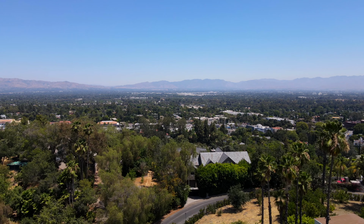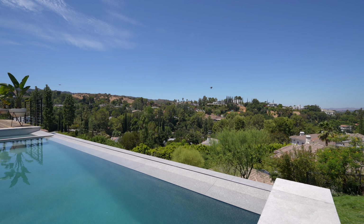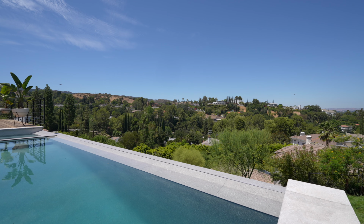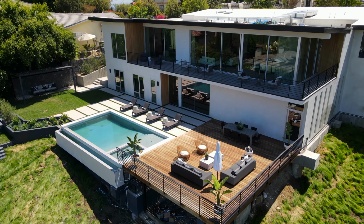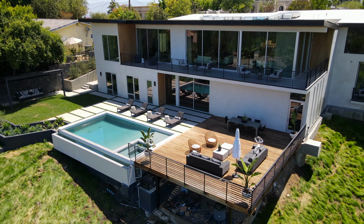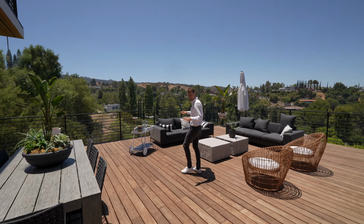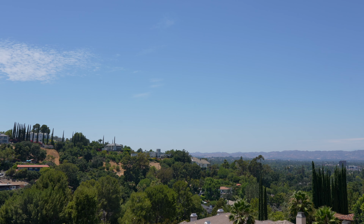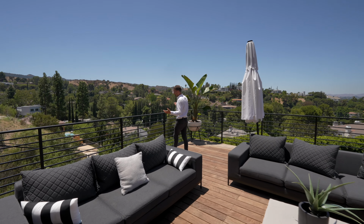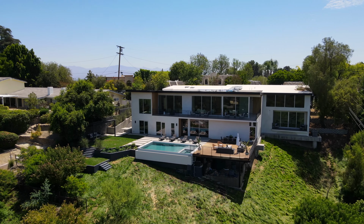So what's incredible out here is firstly the view, but then the infinity pool. What I love is this ipe. So it's a Brazilian hardwood. It sort of sets in with the cedar cladding above really nicely. And if you walk over here, you're fully elevated. So you get to this incredible viewpoint right at the peak over here. And you get to see quite how big this lot is. We're basically three-quarters of an acre over here.